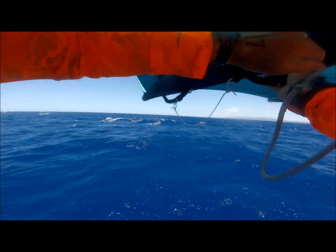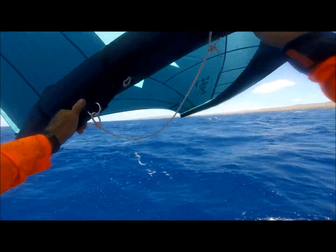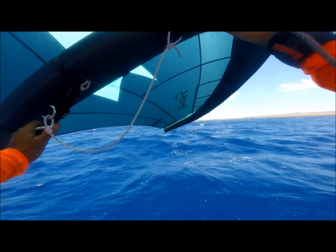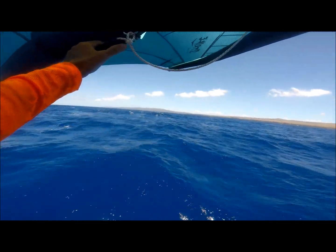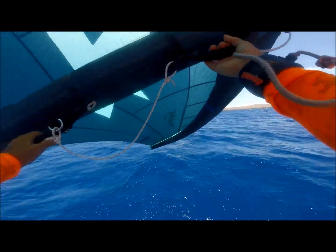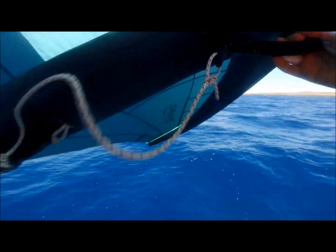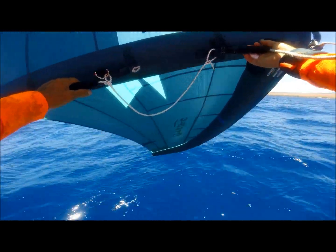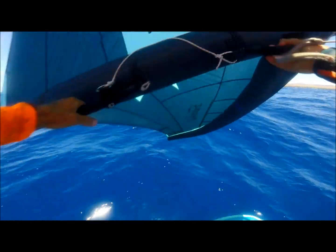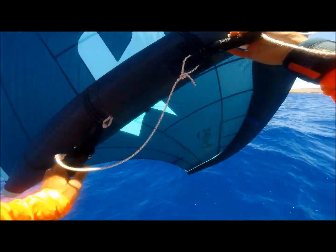And time check is 11:52. Let's hope I don't come down, because that is a long swim. But now, you see, I don't feel any pressure again. Oh, it's going to be challenging. Like right now, I don't feel any pressure.